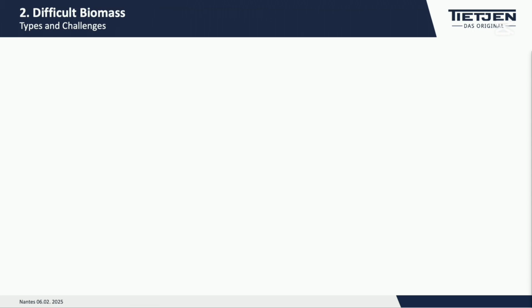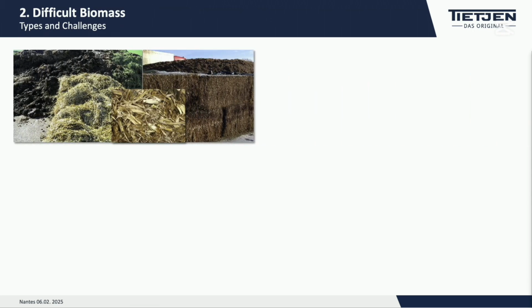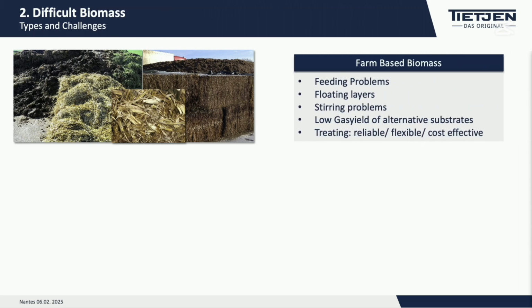Coming to the biomasses, we see two main types of challenging biomasses. The first one is farm-based material, like here. It's very interesting for biogas plant owners because it's often cheap to get. Unfortunately, it often contains long fibers and is often of poor quality. This material is related to some challenges listed here: feeding problems, already mentioned, swimming layers, mixing problems, and of course, low gas yields. To treat and solve all this, the solution must be very reliable, as it is an essential system in the feeding line. When this stops, you always have problems creating gas at all.